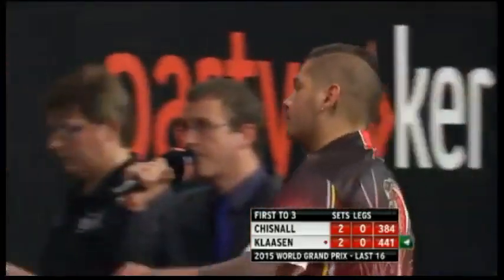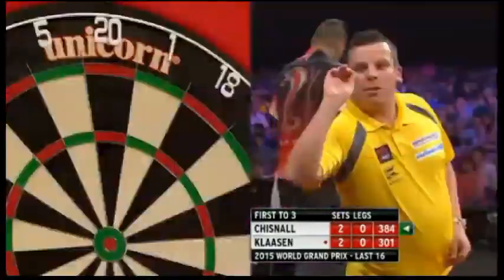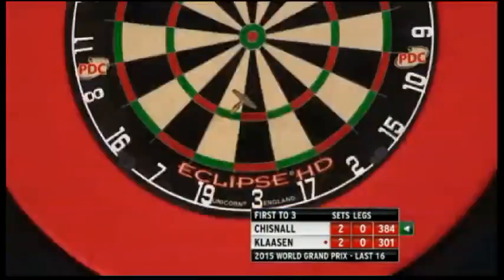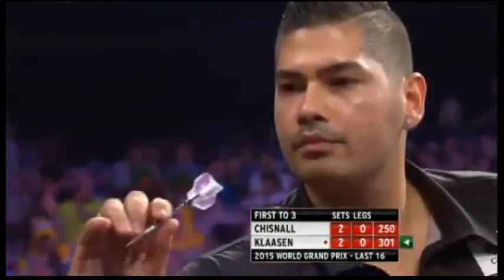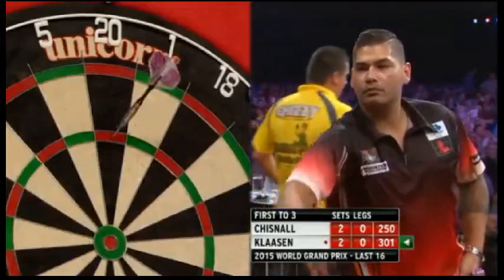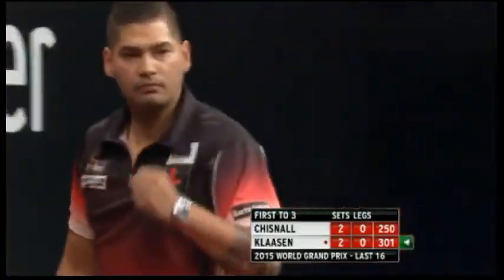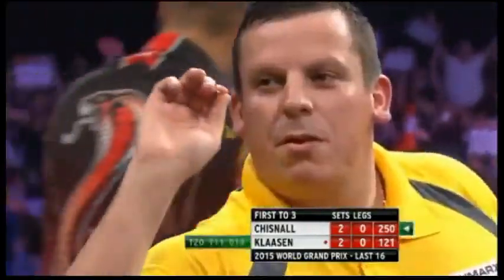In sets. 140. Well, that 71 was so good under that tension, because here's what shows it. That 71 was more than a lot of his scoring turns in that leg due to the tension. 134. To come up with it in 2 darts to save his tournament was just phenomenal. Klaasen's third 180, and he could hardly have timed it better.